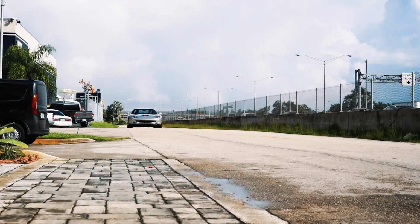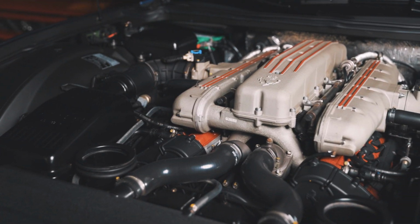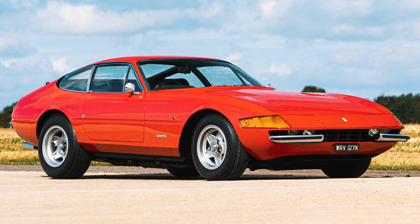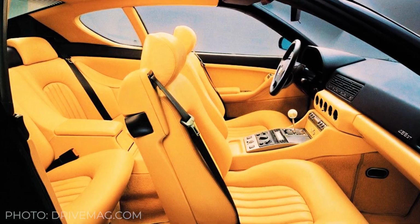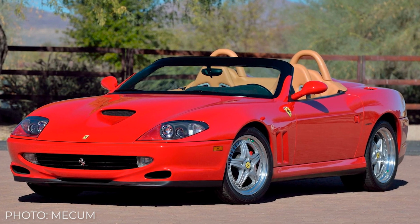Before we jump further into this particular car, I want to touch base on the history of the 550. A car that was produced from 1996 to 2001. It's the first front-engine V12 two-seater since the 365 GTB Daytona. That's a big deal. I know what you guys are thinking, what about the 456? The 456 is a four-seater, not a two-seater. Around 3,000 were produced in total, not including the 448 Barchettas that were made. We'll talk about that a little more.